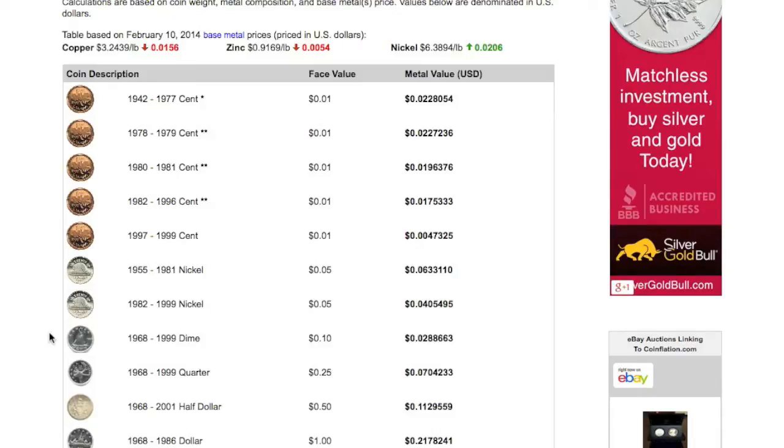But I'd love to hear what you think, particularly on the 99.9% nickel dimes and quarters. Maybe somebody sees some value there that I don't see. But overall, I'd love to hear your comments on this topic down in the comments section below.